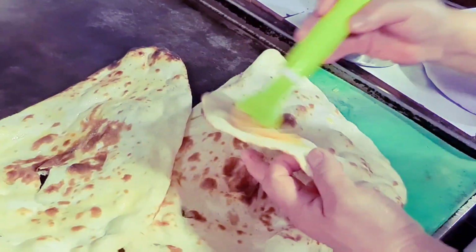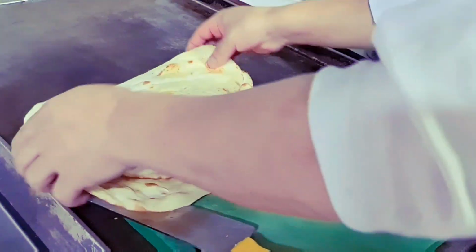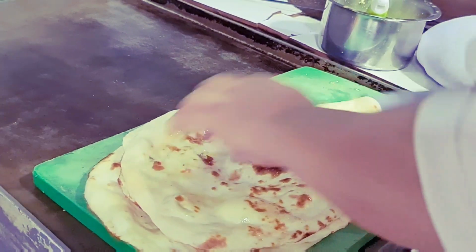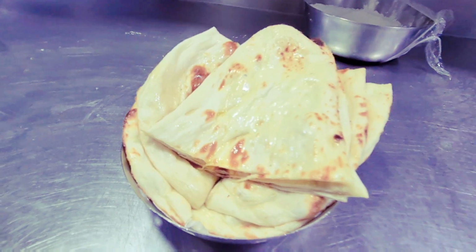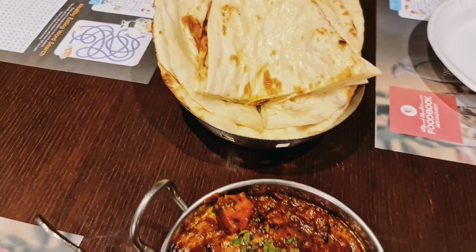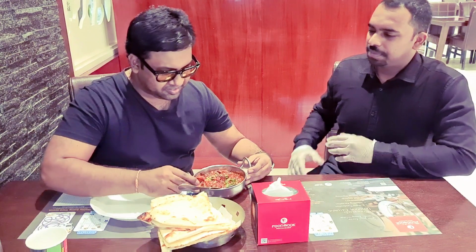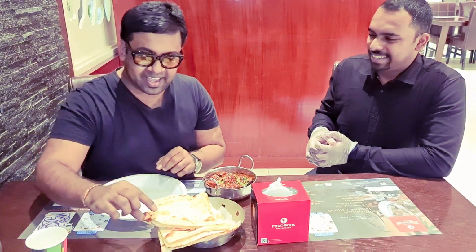Serves with butter naan. Voilà, butter naan. Et voilà, finalement, avec le butter chicken and naan. Butter chicken. It smells so good, man. Really. I've tasted in my kitchen behind you, guys. Hey, you went there. And the butter naan.